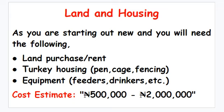It might be way more than that, but these are the things. If you are writing down your plan now, you look at, okay, how much am I putting into land? Building the pen, the carpenter you're going to use, how much will the person charge you, right? The mason that is building the pen for you, or the person that is constructing the cage for you, how much are they going to charge you? All of that. Don't just start. You have to have those calculations, get them done, write them out before you invest.